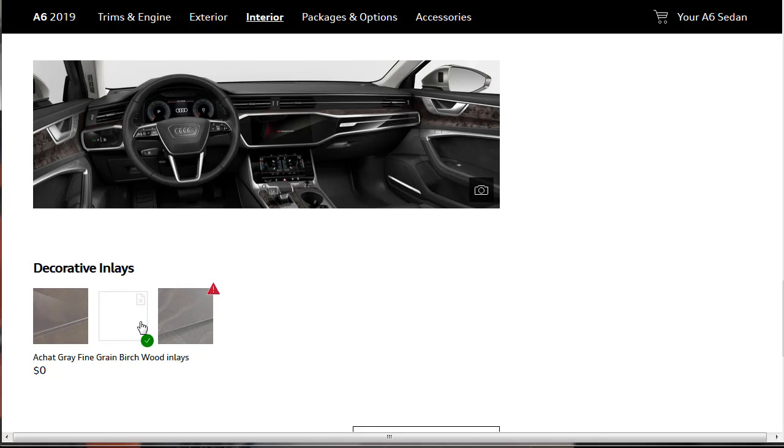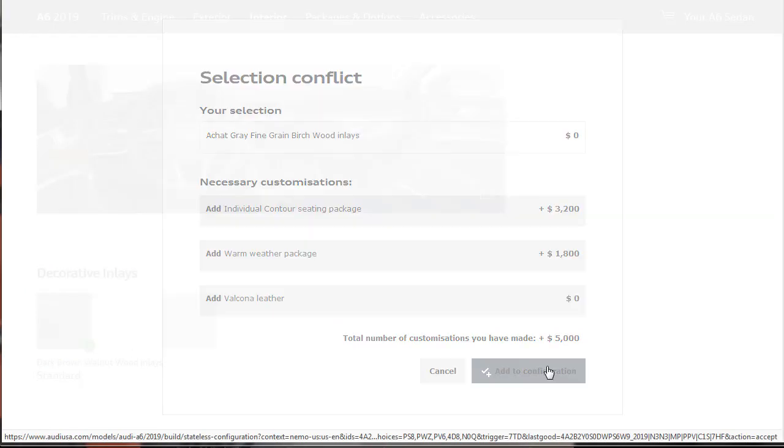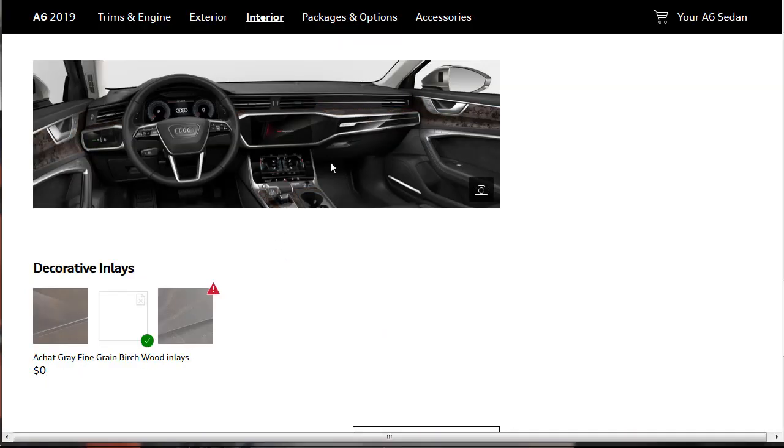Wow, well, they don't even show the photo here. Let's see. Hang on a second. Well, we can't see what color this wood is. Well, I guess we can see what color this wood is. If we take a look at this wood, I'm going to go ahead and add, that's an individual color. You see the color of that wood? That's that gray, fine grain birch wood. That came with that individual seating contour package.